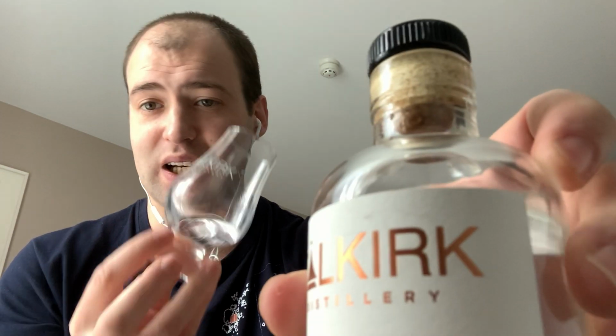So let's just do a quick whiskey review on this, or a new make spirit review as I should say. I'm just going to top it up just a little bit, only because the glass is a little bit shallow. Obviously colour, a bit of a given, as clear as vodka, beautiful.